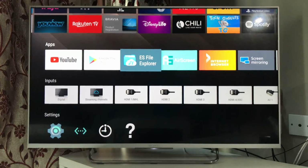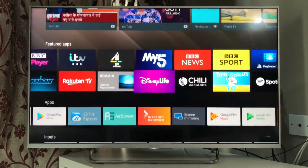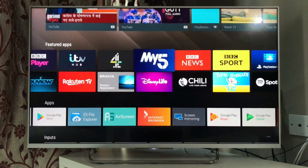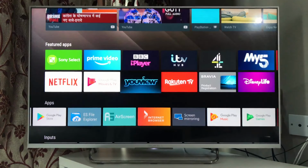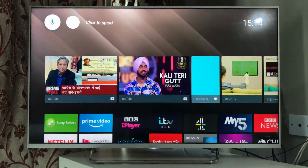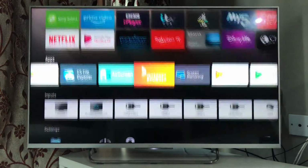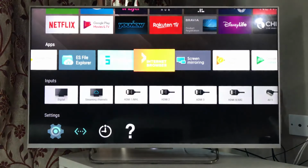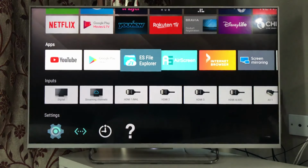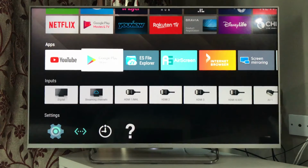So this is a typical Android television. The one I'm demoing at the moment is a Sony Android television, W800C series, 43-inch. And this is how a typical home page of a Sony Android television would look like. Okay, so what is an Android television? In simple words, it is just another smart television which runs on Google operating system. So it comes with an added benefit of being a part of Google family.